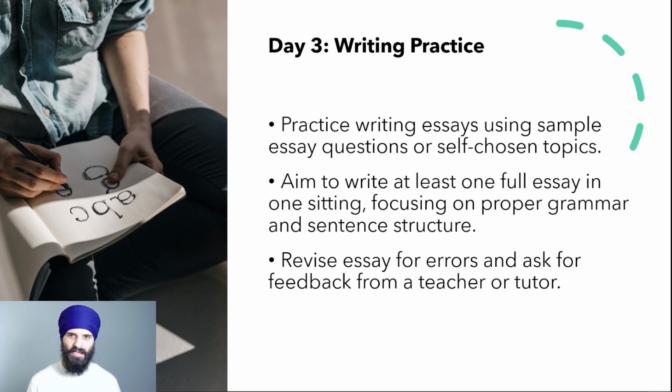So practice writing essays using sample essay questions or self-chosen topics if you want to, but since it's IELTS, I would really recommend focusing on questions that have come in the past IELTS exam, so use those. On third day, aim to write at least one full essay in one sitting. That's the point. You want to basically practice as though you're giving an actual exam. That's how you want to train yourself.